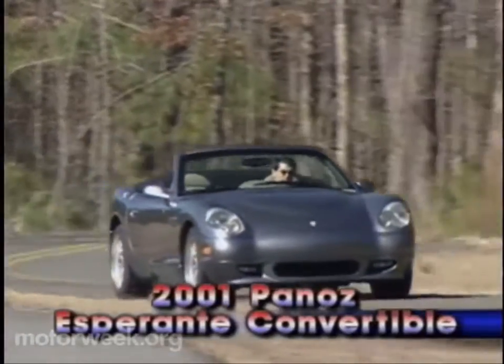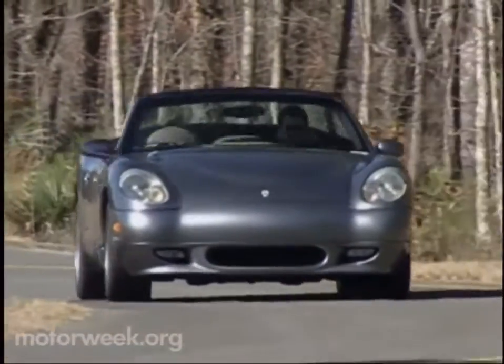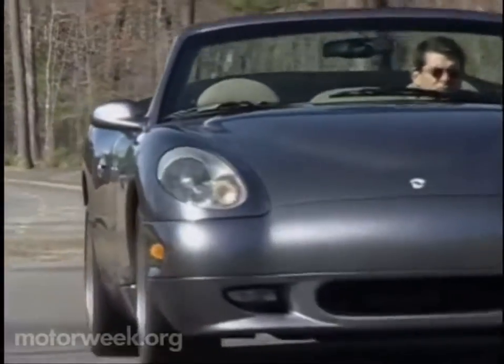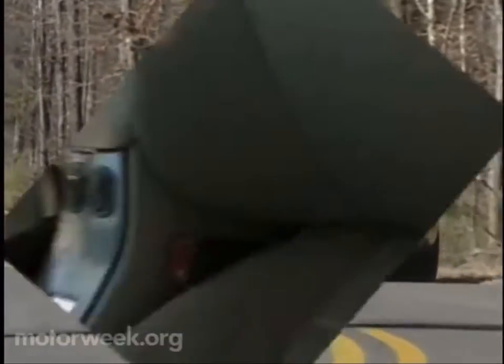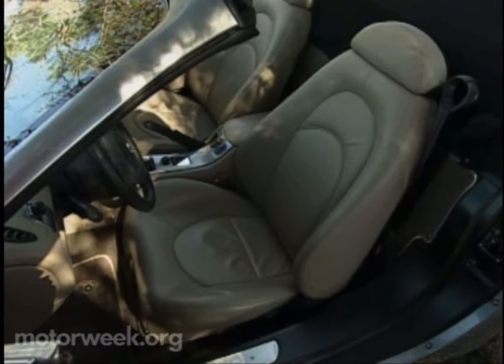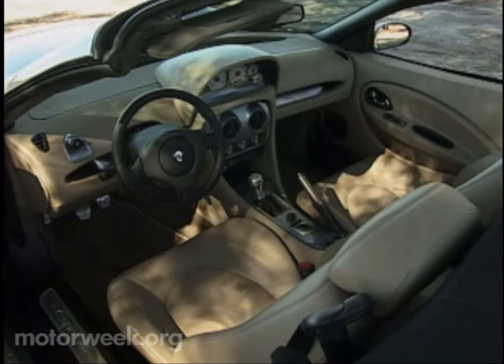And this production 2001 Esperante convertible is a perfect fit for the Panoz stable, as it balances the passion of a hand-built custom with thoroughly modern mechanicals to make a world-class grand touring machine. The cockpit is a tasteful blend of leather, hand-stitched by a father and son team, complemented by chrome accents and tasteful wood, carbon fiber, or in this case, body color trim.